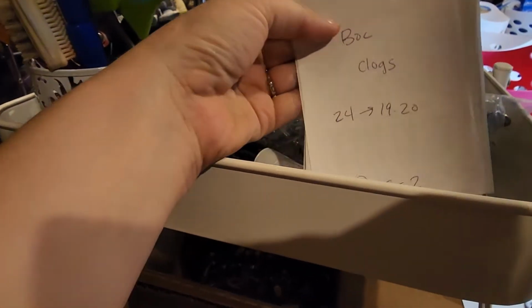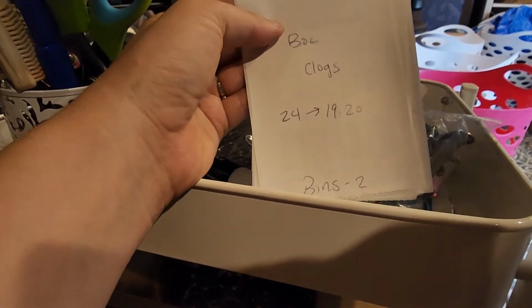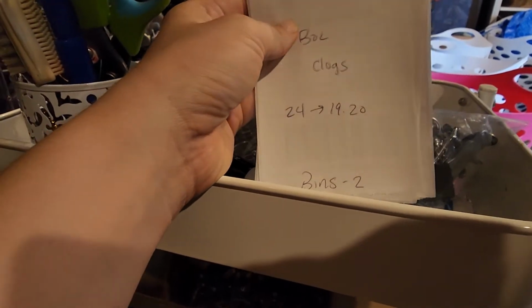Some BOC clogs, Born Concept clogs. These sold for $24, making my earnings $19.20. Pick these up at the bins.